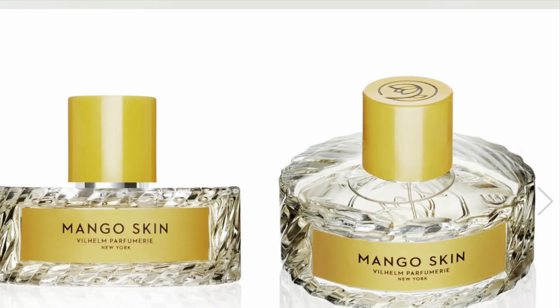But believe me when I tell you, it could definitely be a signature scent, and it's very layerable. The next fragrance we're going to talk about is a little on the less expensive side. I don't even know what expensive is anymore. And this fragrance is Mango Skin by Wilhelm Perfumery.